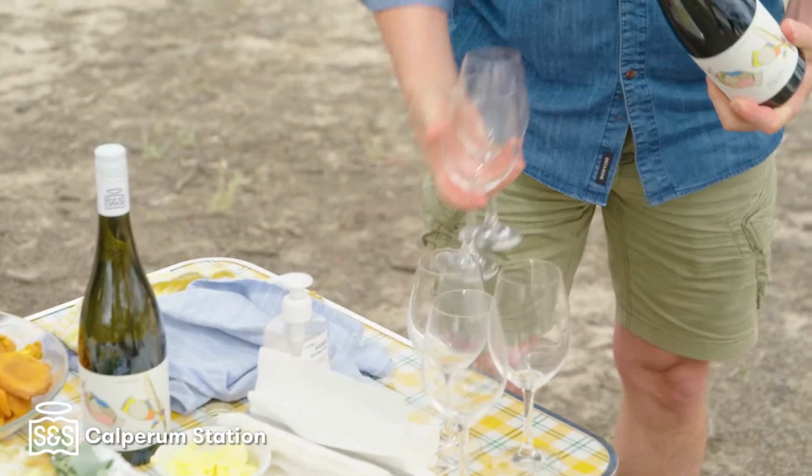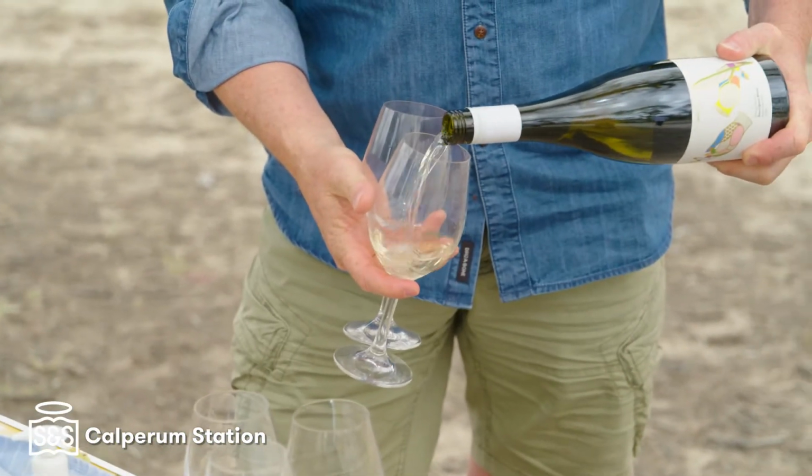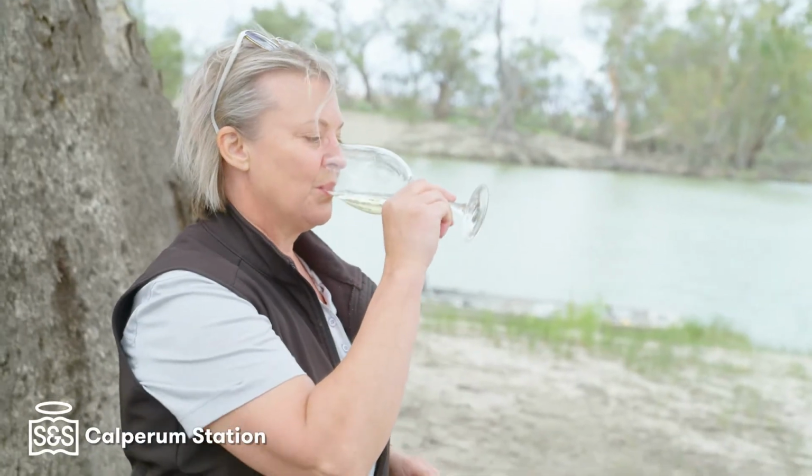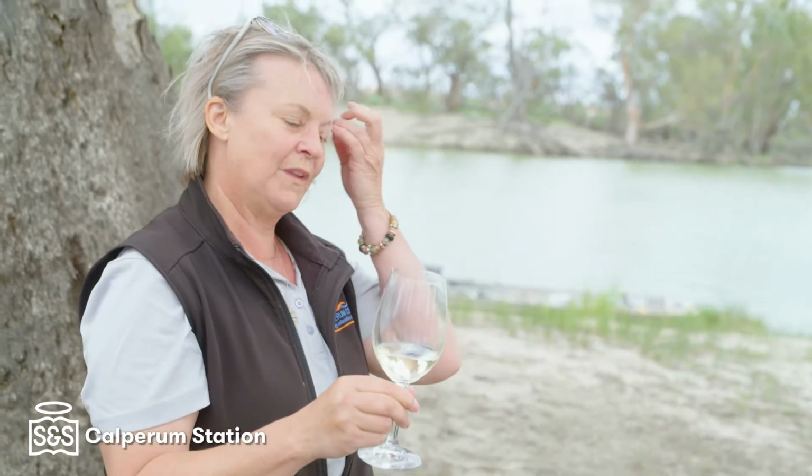It's a 2018 Sauvignon Blanc. It's called Dewy's Nectar. It's a Fume Blanc, so it's been oak fermented. That is really good.